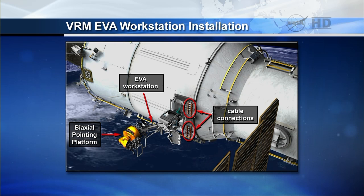The EVA workstation is roughly 3 feet by 2 feet by 2 feet, and a 54-pound apparatus. The biaxial pointing platform is also about 3 by 2 by 2. It weighs 103 pounds. The two components installed together are just a little over 6 feet in length.